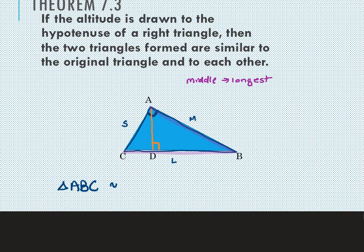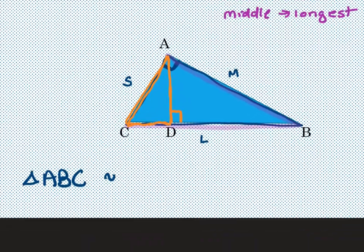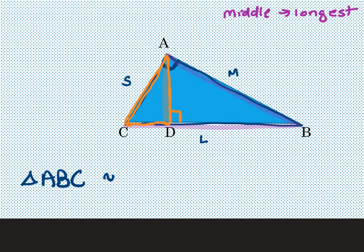So when I name the other two, I have to follow the same pattern. Let's say I want to name this triangle here on the left, okay? If I start with the middle of that triangle, which one looks like the middle side of that triangle? AD. Yep, that looks like it's the middle, right? What's the longest? AC, right? So this is going to be called DAC, middle side to longest side. Then the last triangle is the one on the right. I want to go in the same order. So what's the middle length side of the triangle on the right?